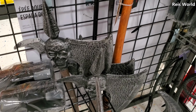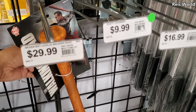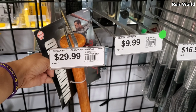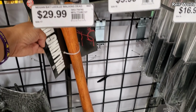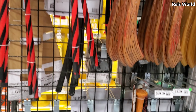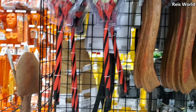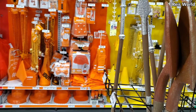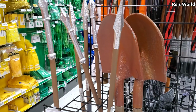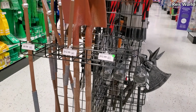15. No Indiana Jones on. Here's Trick or Treat Studios. They got the Negan bat. Lucille. That's cool. 30. Kind of heavy. For 30 bucks, you think they could have made it look a little nicer? Yeah, and then that's 25. Oh, you need a shovel? I've never seen a shovel. Never. 13. So you could be the shoveler.